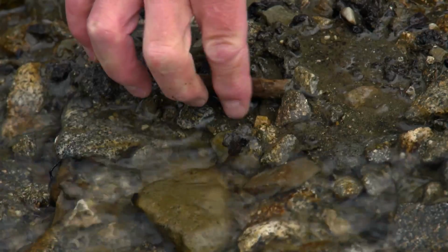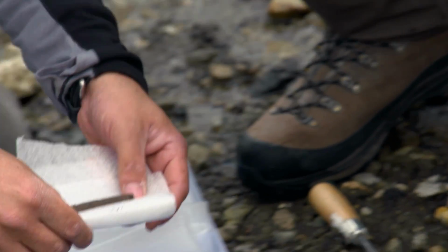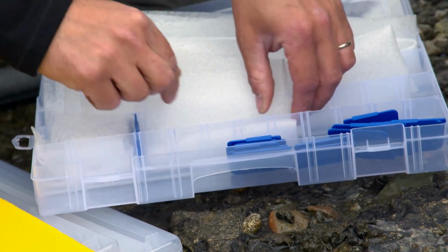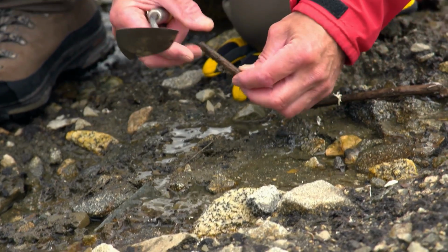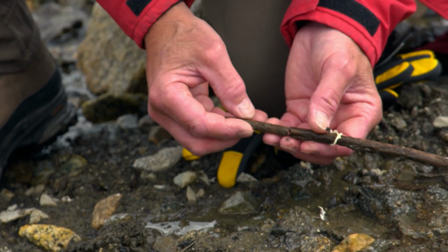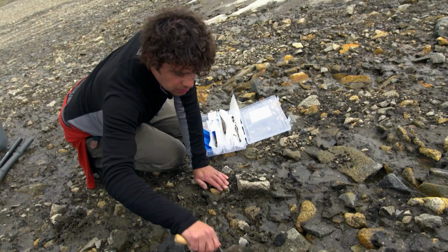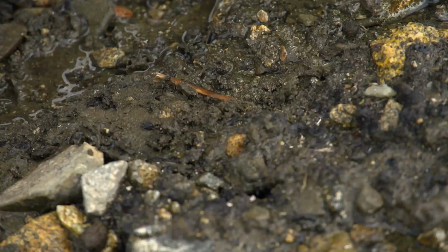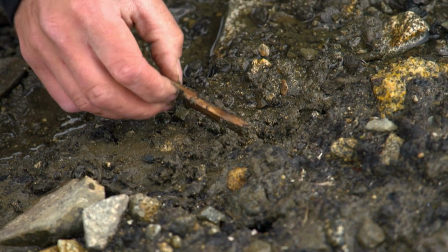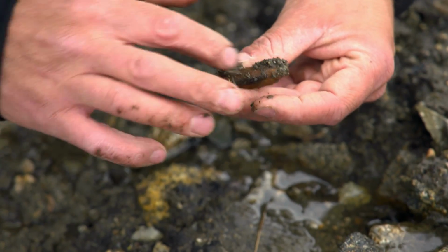This type of artifact is going to be more than 1,000 years old. You wouldn't find this in a non-frozen site. That wood would have rotted away hundreds of years ago, so we know this is pretty fresh out of the ice. There's a good fit right there, Chris. Looks like it, perfect. Oh, good one, Chris, good eye. Another fragment of the dart.